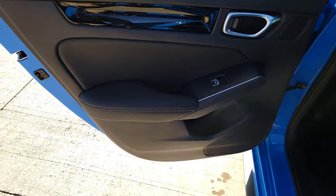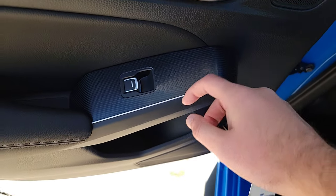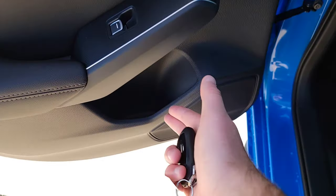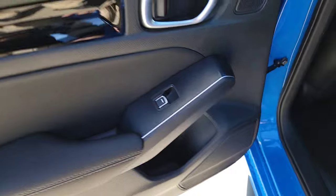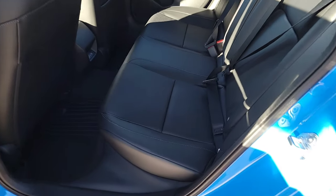Now as we come right over here, we have a leather armrest. You guys know about power windows. Then you've got a little texture within this armrest. Once again, you have a nice black finish. Then we'll come down here to some additional cubby space. Now as we come right over here, you'll see that leather interior. Once again, let's get in a little more.